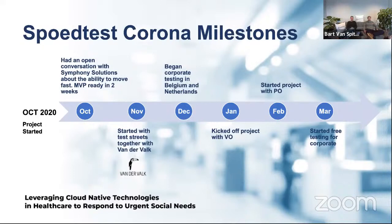We also started at this time a partnership with one of the largest hospitality chains in the Netherlands, Van der Valk. They provided us our first location for testing, and later on there were some more locations, and we are now scaling up to 13 locations in the following 2-3 weeks.